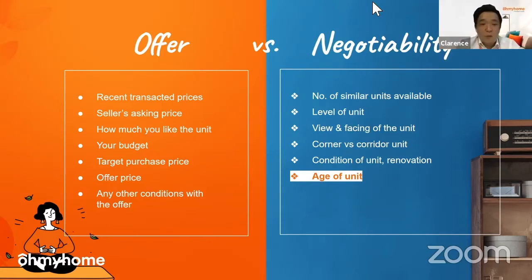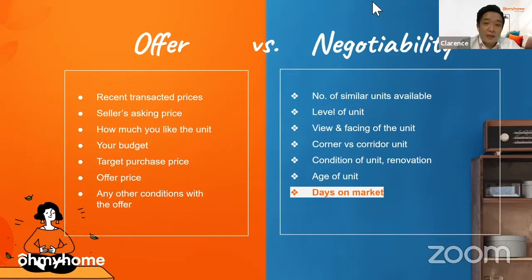Another helpful tip to know is to find out how long the unit has been on the market. This may give you an idea of the market response to the unit or help you better understand the seller. For instance, if the unit has been on the market for more than 6 months, this could be an indication that you can try to negotiate a little more.